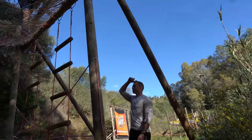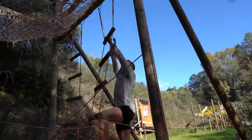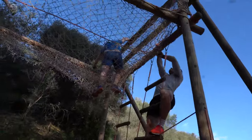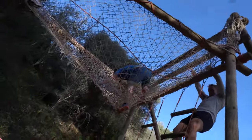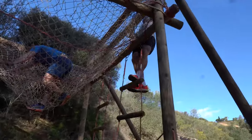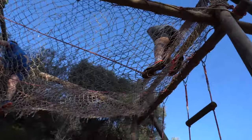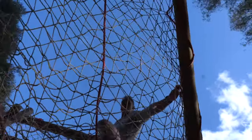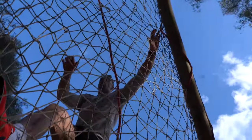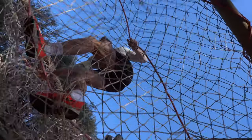Should I let them go for a bit? No. Absolutely smash it. Let's go. Go on the red line, much easier. Keep to the side, 100% easier.